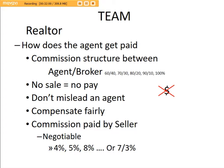Now, for the record, I am a licensed real estate broker. I have been for a number of years. So I'm speaking from a place of experience when I'm talking about real estate agents, and I'm not intending to slam realtors by any stretch of the imagination. However, the reality is that most real estate agents are not educated enough to deal with investors and investing real estate. So let's first of all take a look at how real estate agents are actually paid.